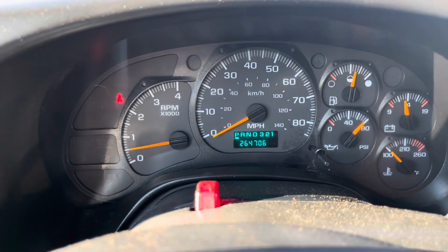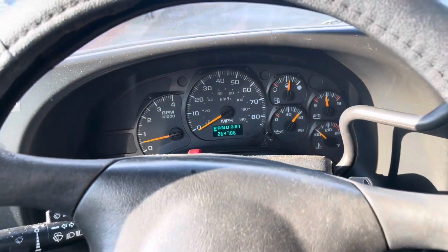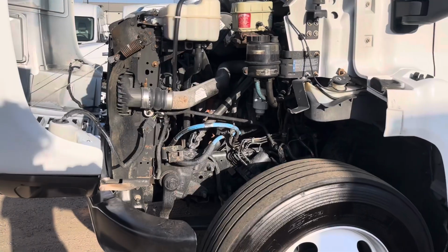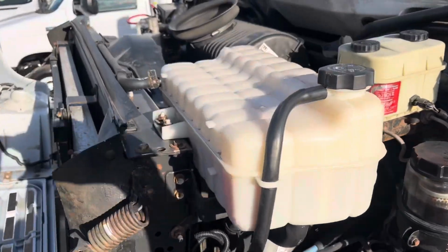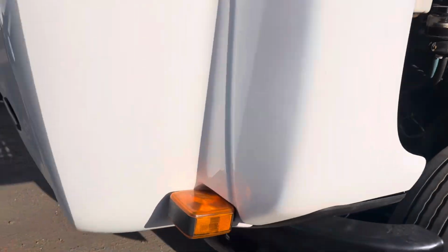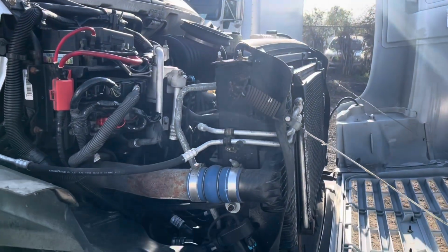Here's your 264,706 miles. No lights on the dash. Right on. Well, let's go ahead and check out that engine. All right, you've got a 7.8 liter Duramax inline 6 diesel engine. This is coupled with an Allison 6-speed 2200 highway transmission.